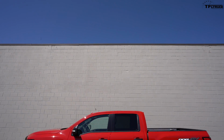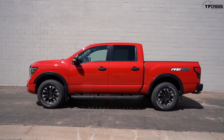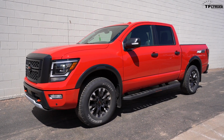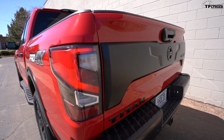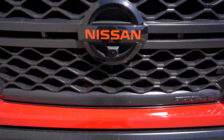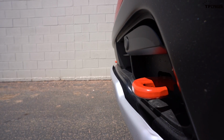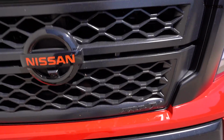For 2020, the Nissan Titan has had a refresh, a much-deserved refresh that makes it look a lot better, a lot more competitive with the other full-size offerings in the market. This is the Pro-4X model, which is the off-road trim, and I love the way they've incorporated orange across the entire vehicle here. So orange in the badging, orange tow hooks, Pro-4X here in the grille. It really makes it feel like a standout model, not just another trim line.